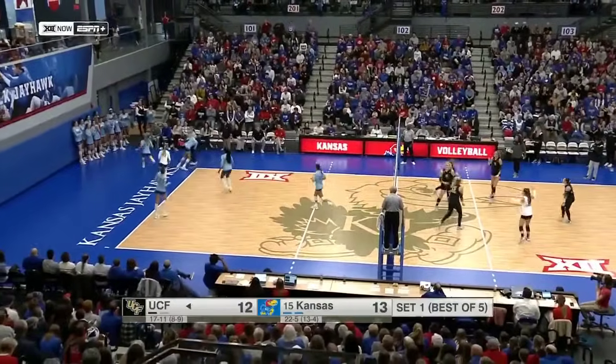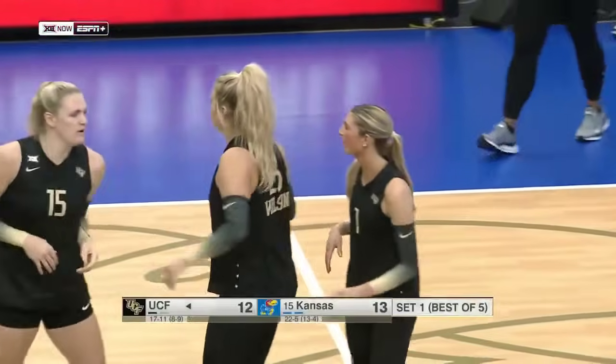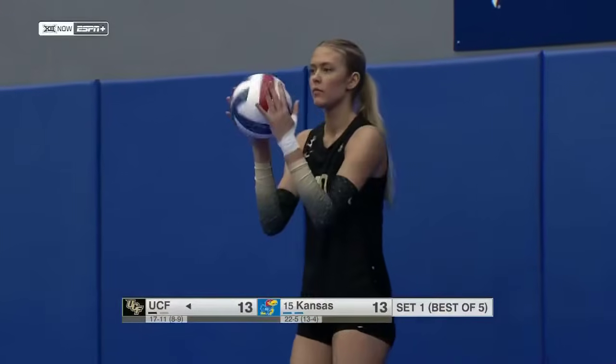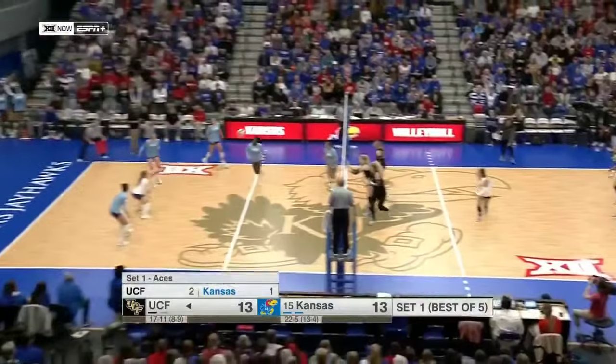Armour with another nice serve. That's an ace. Stacking them up. This is why they're one of the best in the country in aces per set. They go back there, serve with intent, serve into seams. As we mentioned, short, deep, varying up the speed, the placement, able to locate extremely well with their serve.